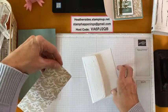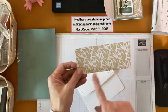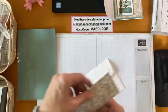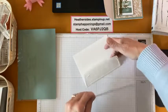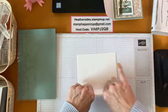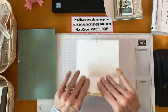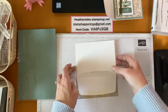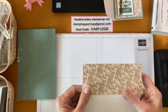If you are using a designer series paper that is directional, for example, in this case the plants grow upward, you want to make sure you're putting it on your paper in the correct direction. I have done it upside down before. Also, you want to make sure you're going the right direction when you cut it. I just cut a strip that's about 2.5 by 6 inches, and it fits almost all envelope flaps.